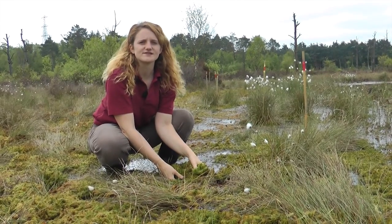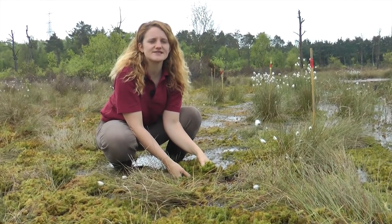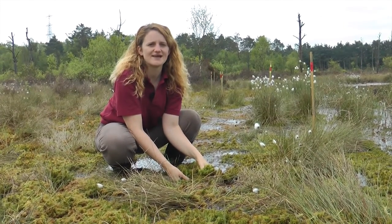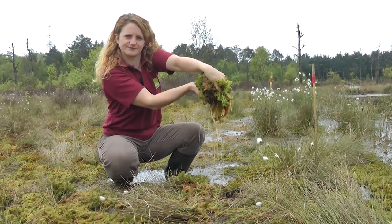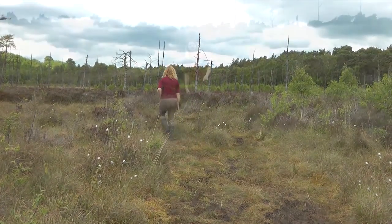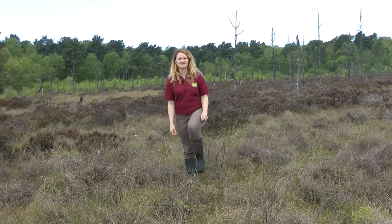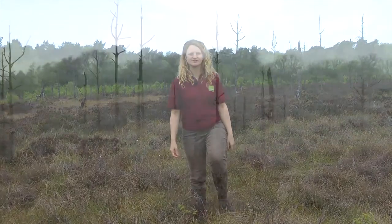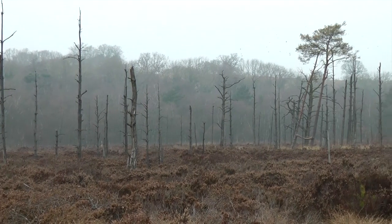A bog or a moss is a mere that accumulates peat. So what exactly is peat? Well, peat is simply dead plant material, mainly in the case of Chartley, this stuff, sphagnum moss. Generally, bogs occur in cool climates where the surface water is acidic and low in nutrients, resulting in slow plant growth. Saturated soil slows down decay, causing the peat to build up. Large areas of landscape can be covered many metres deep in peat.